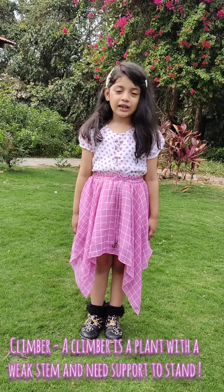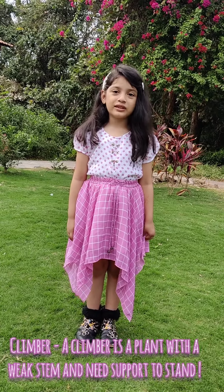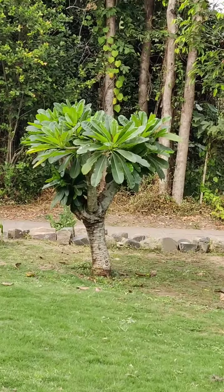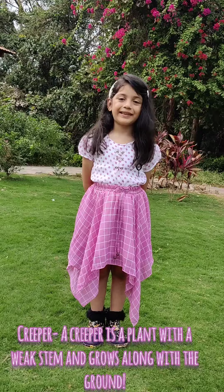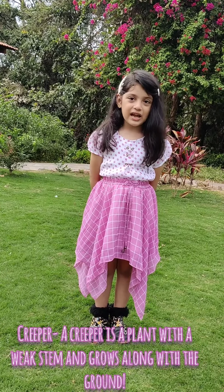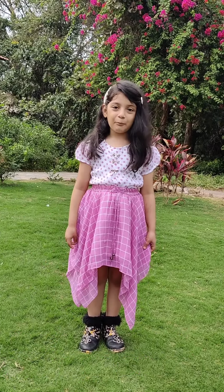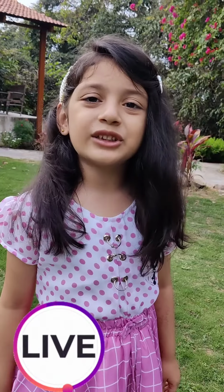A climber is a plant with a weak stem and it needs support to stand. It's at the back of me. A creeper is a plant which has a weak stem that grows along the ground. Example, watermelon plant. Let me show you some live examples. Come with me.